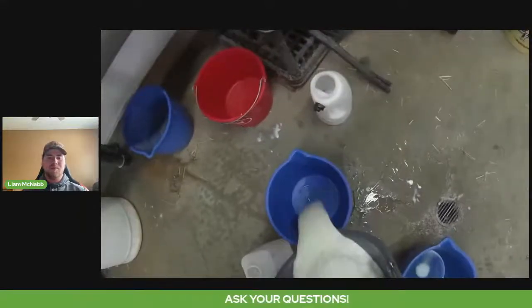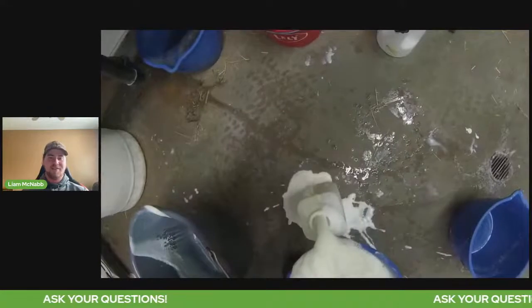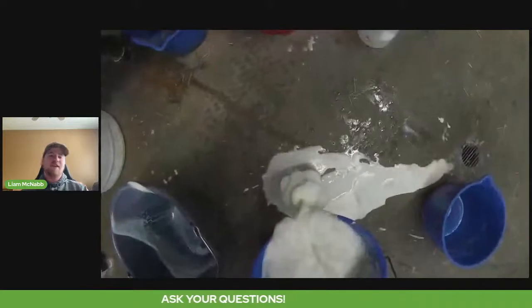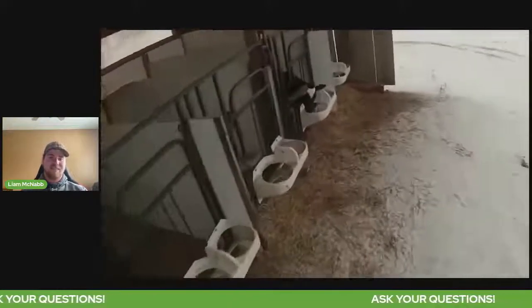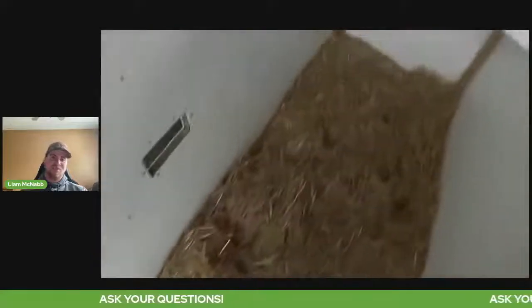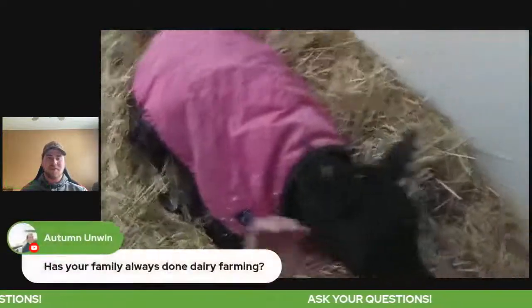Here I am taking the milk, putting it into a separate pail. There's a lot of foam on it, so I'll overflow the bottle a bunch just to get the foam out so that we get as much liquid in there as we possibly can. And then that cow, I'm going to take the milk and go and feed her calf. So here's the little one that I put the calf coat on earlier, warm and comfy.